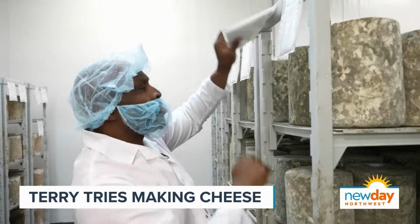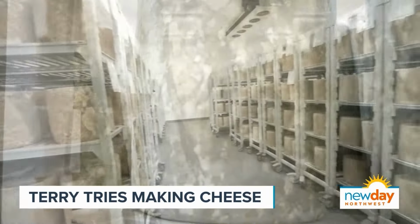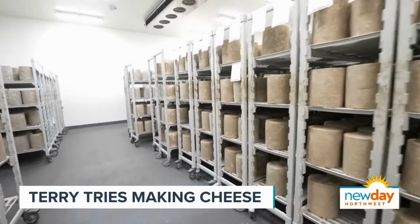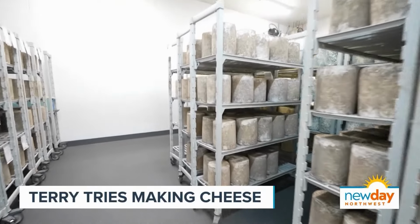It's considered a reserve brand, and the reason we do that is it allows us to pull the moisture out of the cheese, but doesn't completely dry it, and it gives it that stronger, sharp flavor and a much firmer texture, so you get a better quality cheese out of the product.